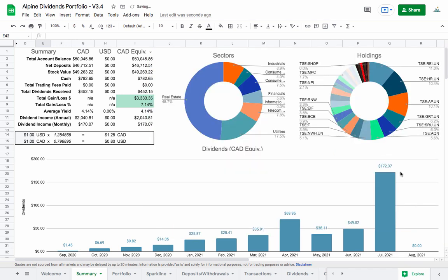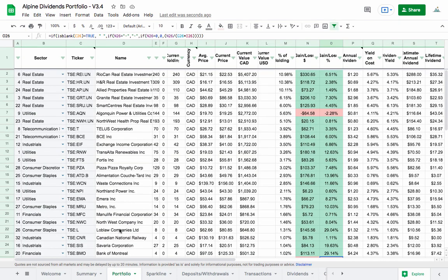We got the first big dividend here of $172. Or not, it's not one dividend, it's the month so far. The month isn't over yet, and there should be a few more coming. So that's just awesome, and this is going into my tax-free savings account. So not only is this passive income, it's also tax-free. You'd have to work even more if you wanted to actually take home this amount from a job, which is pretty nice.